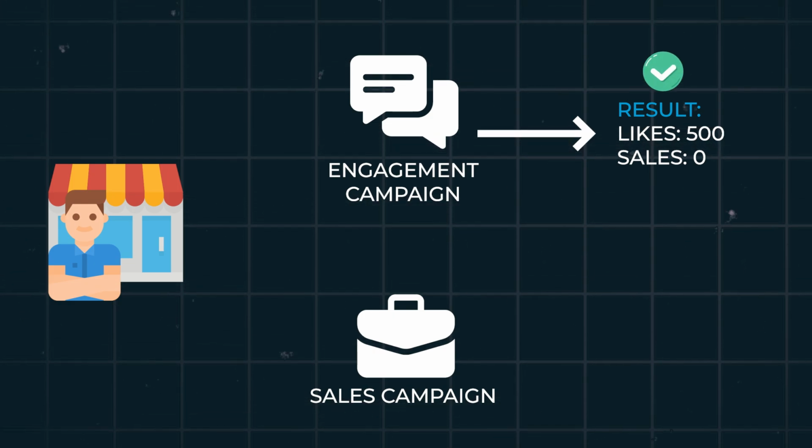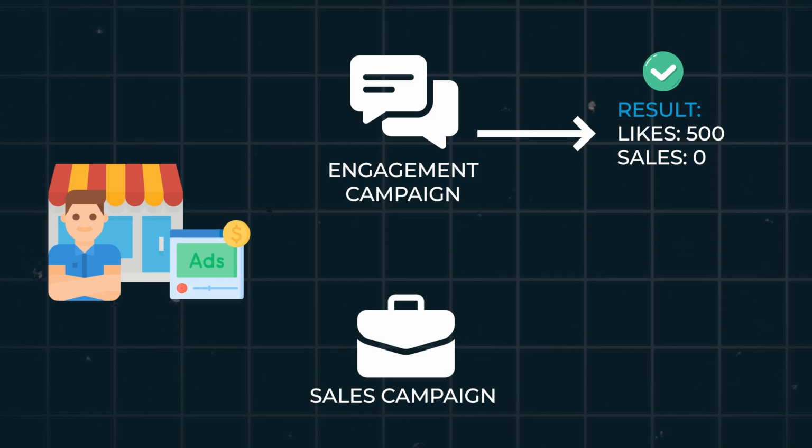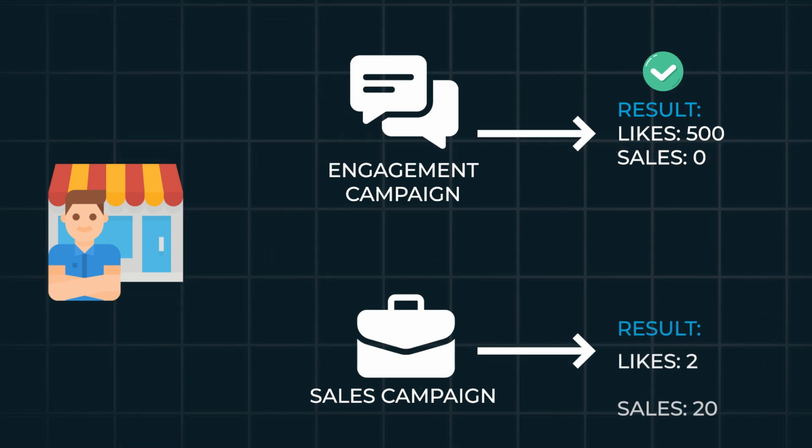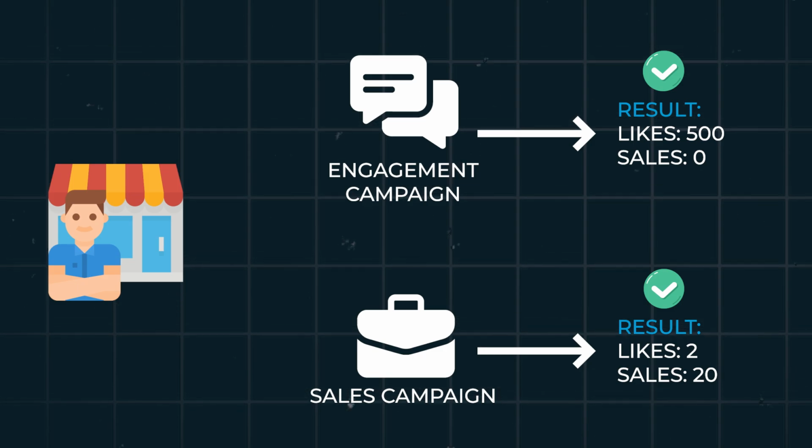If you run an ad in an engagement campaign and get 500 likes and 0 sales, Facebook is going to call that a win because it's optimizing for engagement. Its goal is engagement. But if you run an ad in a sales campaign and get 2 likes, 20 sales, Facebook is going to call that a win because it's optimizing for sales. So choose the campaign objective that best reflects your goal, which is likely going to be leads or sales.